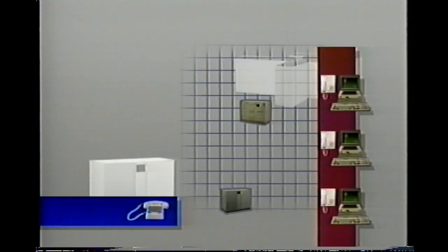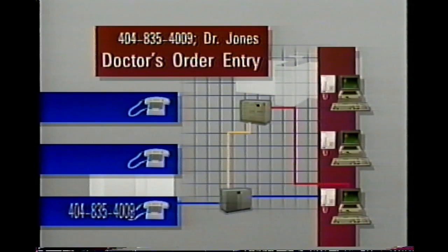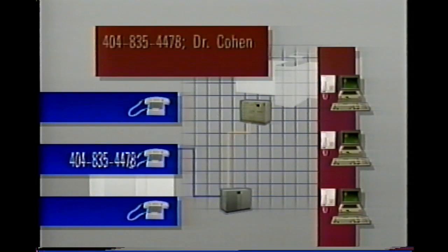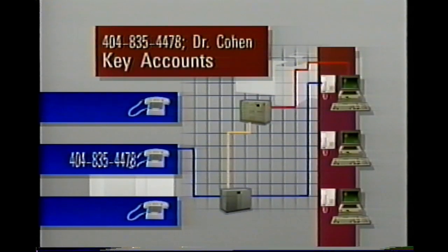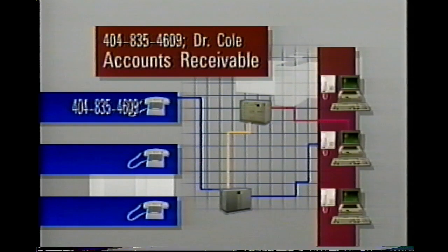The system's ability to identify each caller by phone number enables automatic routing of each call to the proper station. If it's a call from a doctor, an eye care practitioner, those calls are routed to doctor's order entry. If it's a call from one of our retail optical outlets or one of our key accounts, that call is directed based on the calling party's telephone number to key accounts area. And certain accounts, which are far in arrears with their payments, again, based on their telephone number, their calls are routed directly to the particular agent in accounts receivable assigned to collect on their account.